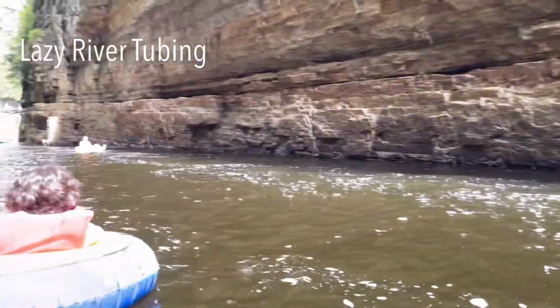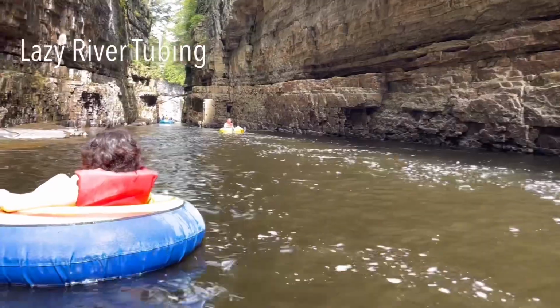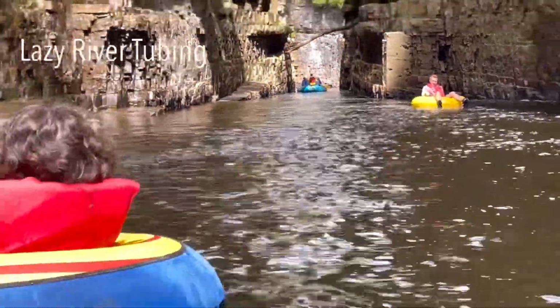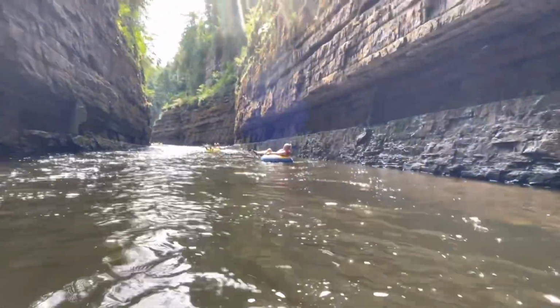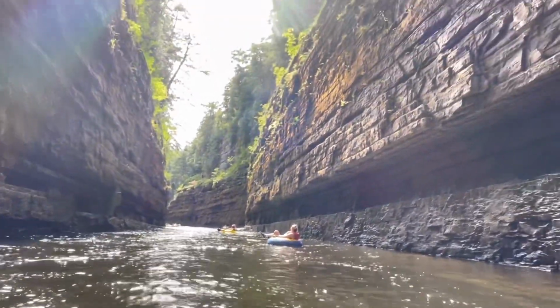We did the lazy river tubing. They will give you a life vest, but keep in mind you will get very wet. So if you don't like to get wet around your butt area, do the rafting. You will still get wet, but only on your feet.